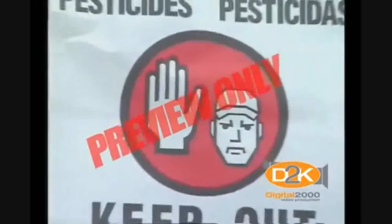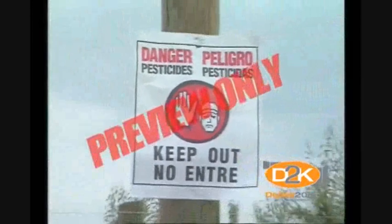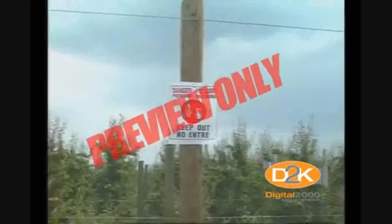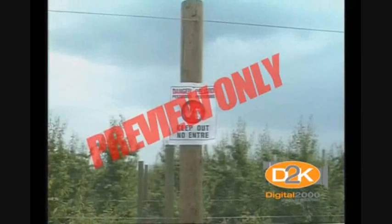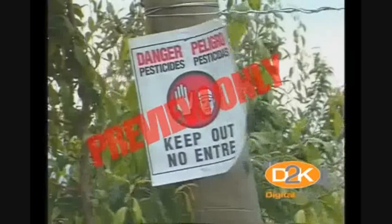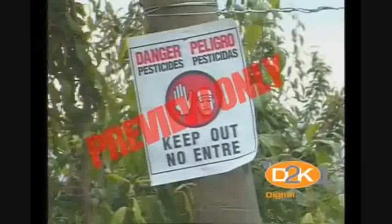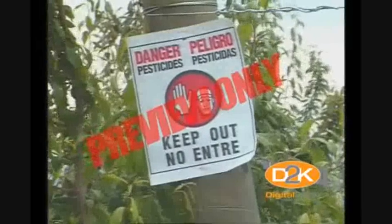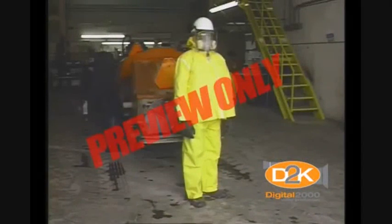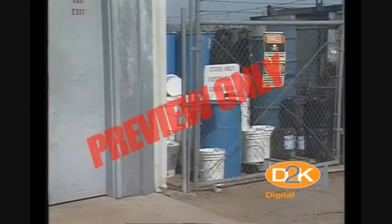All pesticides have a restricted entry interval, REI. The REI is the amount of time that must pass after a pesticide application before you're allowed back in the area to continue working there. The REI can be as little as 4 hours to as much as 3 days and depends on the pesticide. Only early entry workers who have been trained and who wear the required PPE may enter the treated area during an REI. Never take pesticides or pesticide containers home.